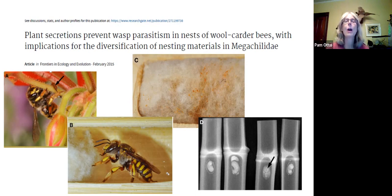But what they talked about more in that article is how bees have evolved over time, and many different species have come up with many different strategies to outsmart some of the predators and parasites that plague them. So it's a really interesting article.